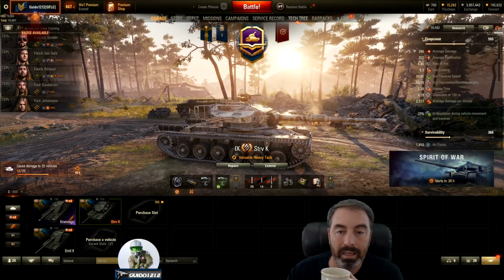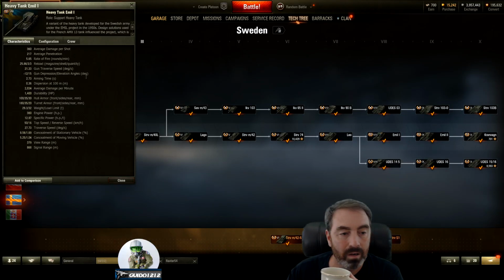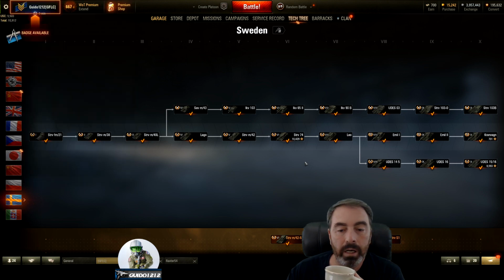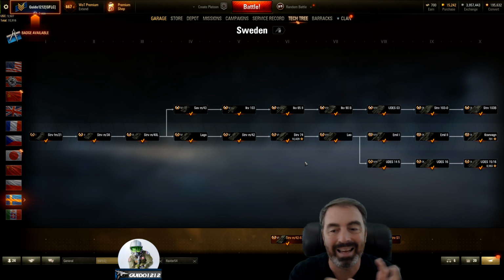That being said, when we get to the tech tree, as you know, these other tanks, the Emil and such, are auto loaders. They only have 3 crew. So as a crew trainer for the Swedish heavies, remember it's a heavy, not a medium.